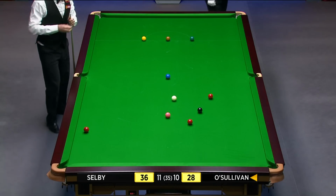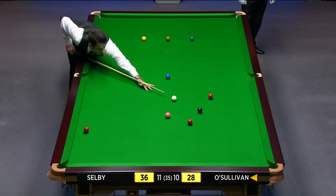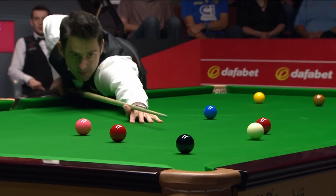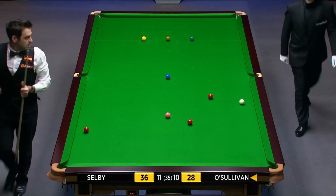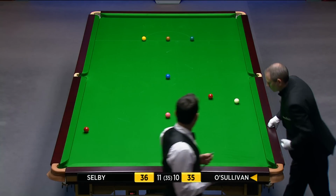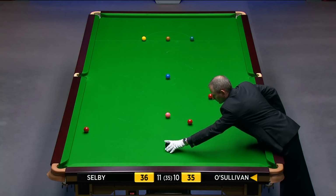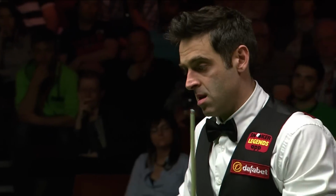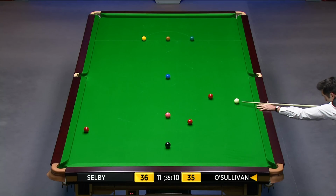27. 28. This black will put him one point behind. 30. Quick glance at the scoreboard by Ronnie. These three reds, three high value colours. Possibly yellow and green needed.